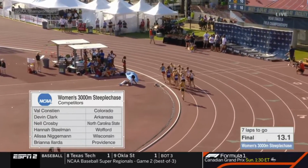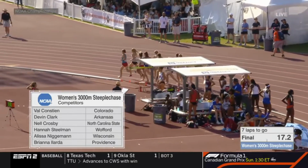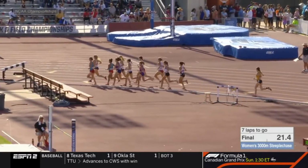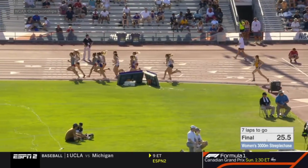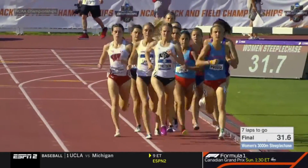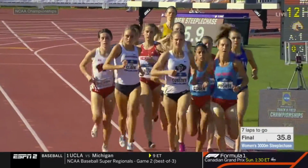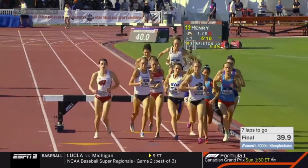12 finalists. They cut the field in half that came here from the 2 regionals. And again, the water jump is on the outside of the track, so they will go over it the very first lap. If there's any race or event in these championships that I would want to be in right now, it would be the steeplechase, because that water in this 98-degree heat has to feel like heaven. And watch the different techniques of how these athletes take that water jump, and the barriers as well.